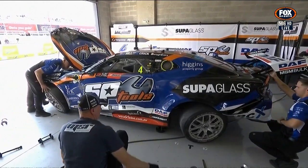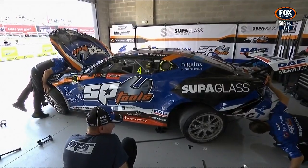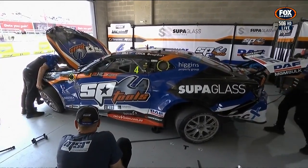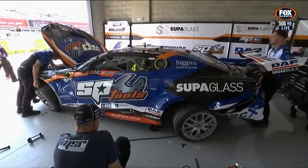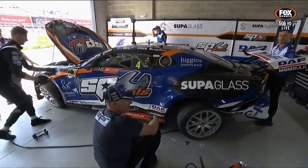Tell me then what the plan is inside the team when you have substantial damage across the two cars. How do they actually go about putting a timetable together to make sure that they can potentially have them both out there for qualifying this afternoon? Yeah, how do you manage it?